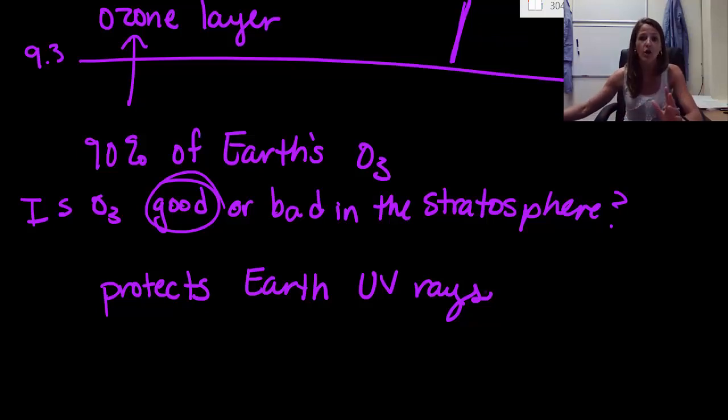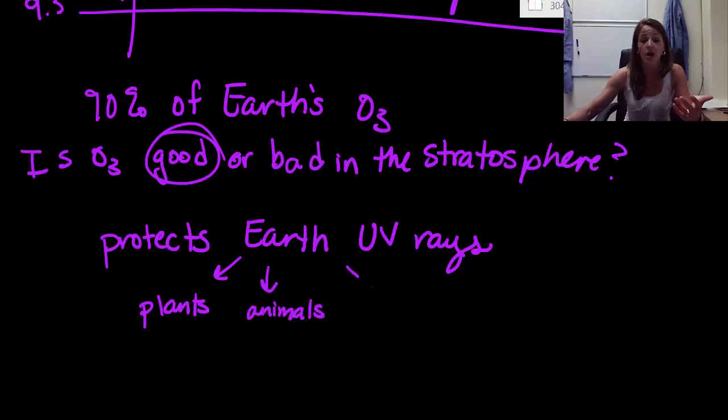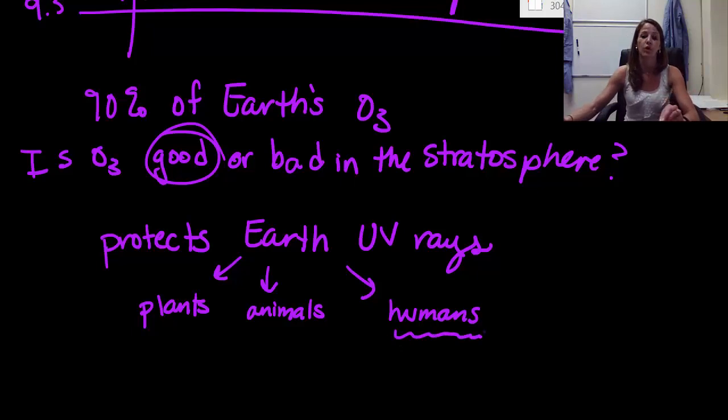But when I talk about Earth, what I really want to be pointing out is we have three different groups here. So we can talk about plants, we can talk about animals, so maybe a turtle, a frog, or even a dog, and we can also talk about humans. So in 2015, right now, what we as scientists think is that the humans are the ones that are most vulnerable to these holes in our ozone layer.